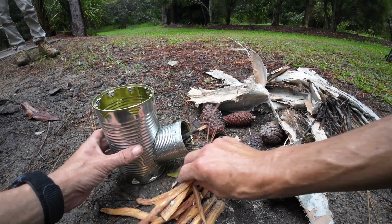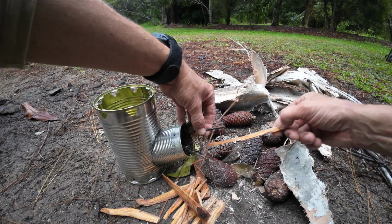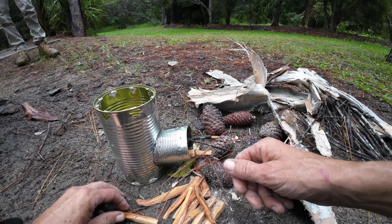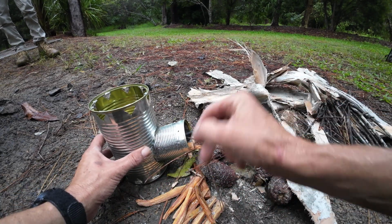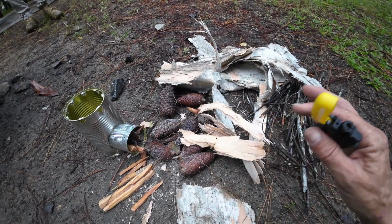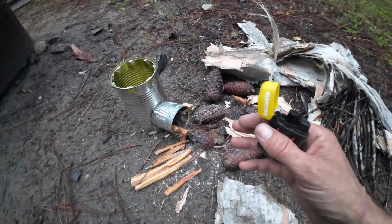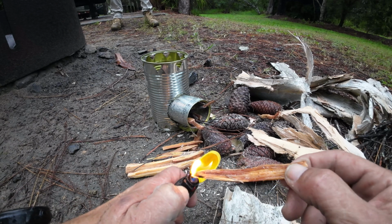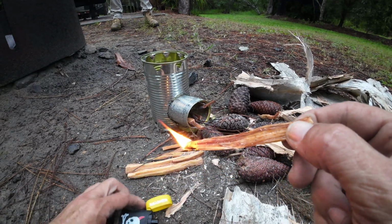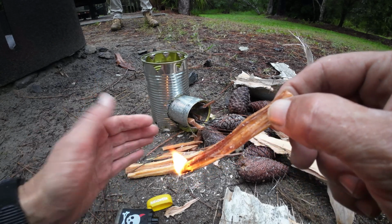Something like that. I've only seen these on the internet. I haven't actually used one, so we'll find out if they're any good. Get some fat wood in there. I bring a jet lighter because all the wood's wet and it's raining. This fat wood catches a light fairly easy.